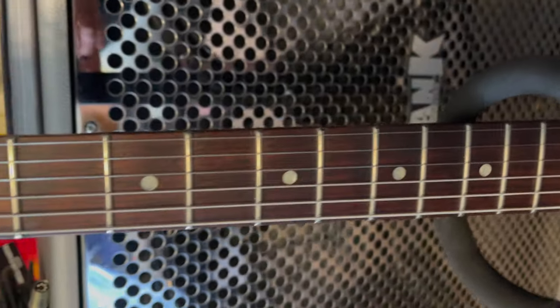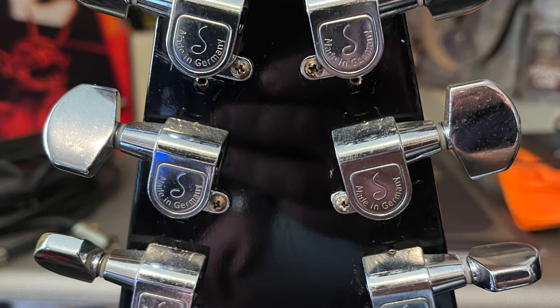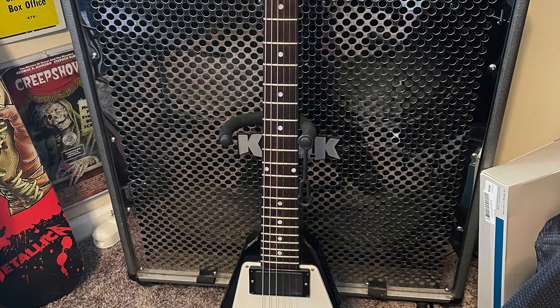Sustain for days on this guitar, which is kind of nice compared to the Gibson Les Pauls and stuff. Again, this is number 75 out of the 100. So let's hear some sounds with this thing.